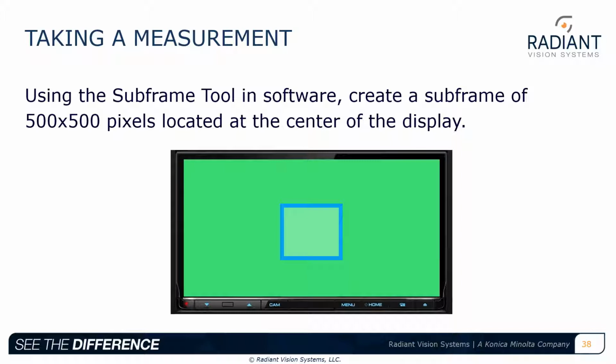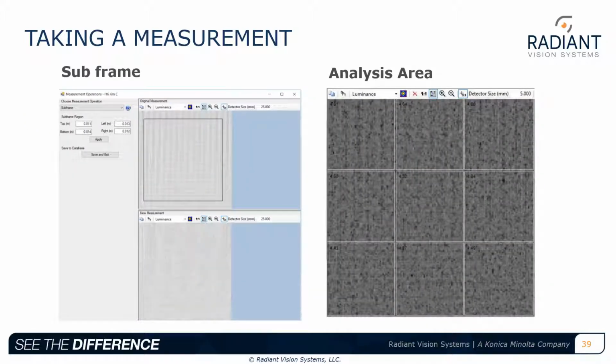From a time perspective, there's a small advantage, but overall, that's not the true benefit. It comes down to being able to create repeatable applications and measurement processes. And this is the reason that many of our customers have decided to look at subframing the center point of their field of view rather than looking at the entire display as a whole. Here's an example of what that area looks like.